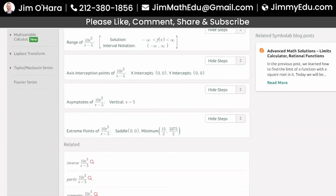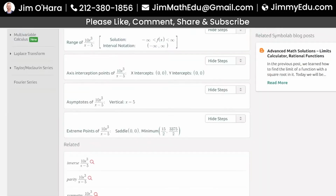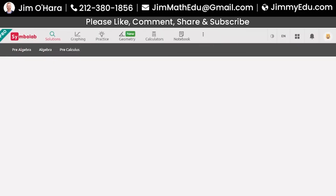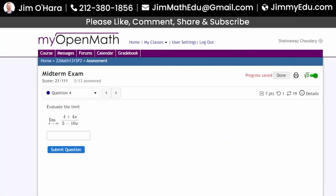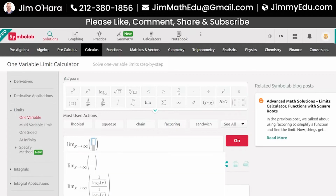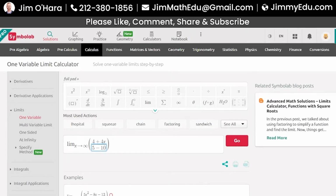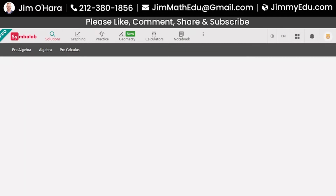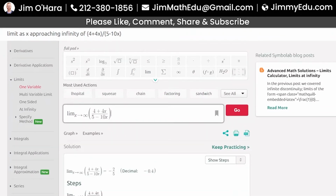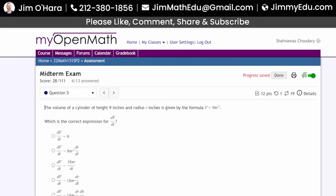Progress into x minus x equals 5. Okay. Question 4, evaluate the limit. Okay, 4 over plus 4x. Minus 10x. Got it. Negative 2 over 5. Okay. Great. Correct.